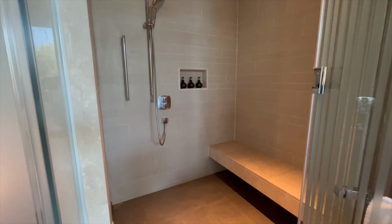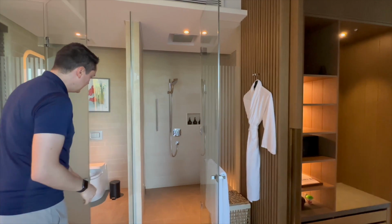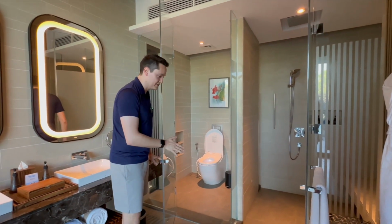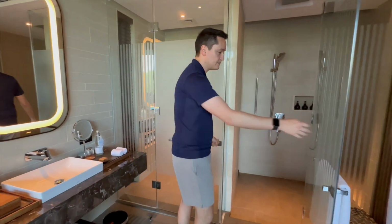You can see it here, it comes as a rain shower, and you have a little bench here. What's also quite nice is the Japanese toilet. So you get the bidet function, we love those whenever we see them in hotels, so this is really a big plus.